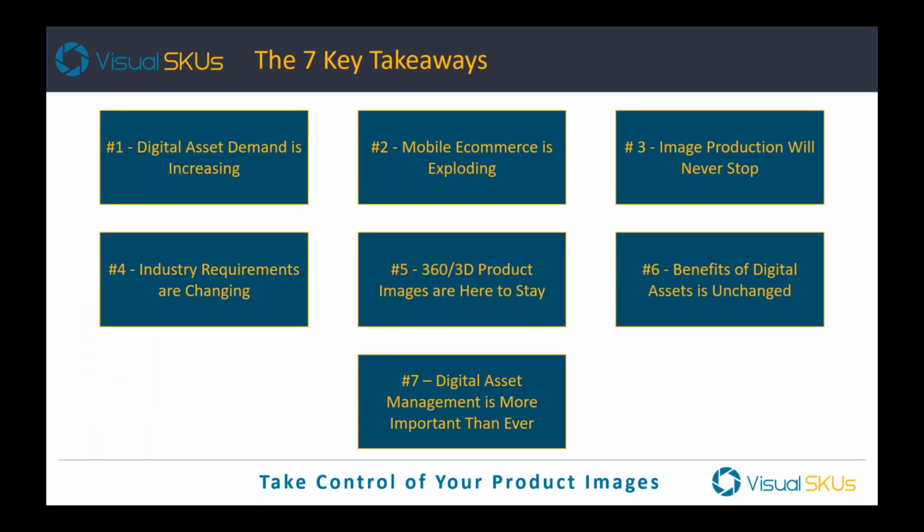So that's the 7 takeaways we hope that we have provided you in this webinar. The demand for digital assets is increasing considerably, and we all need to be prepared for that. Mobile, so much is happening on mobile, so we need to adjust for that. We need to consider the fact that image production and distribution and management is an ongoing activity. It doesn't change. The industry requirements are changing, and I'm sure we'll have some discussions with the panelists about that.